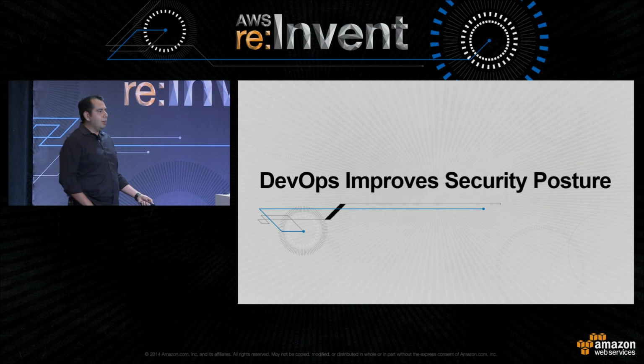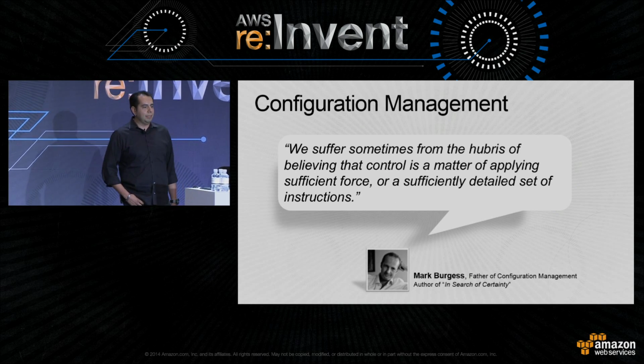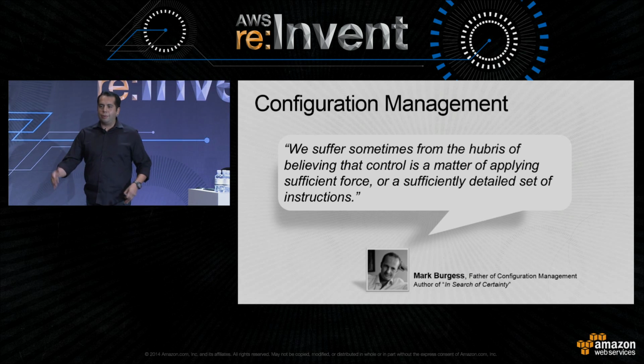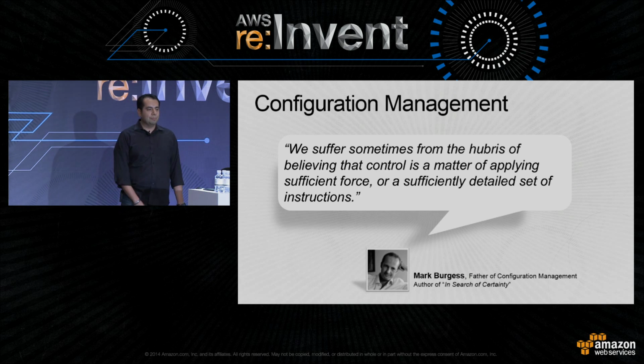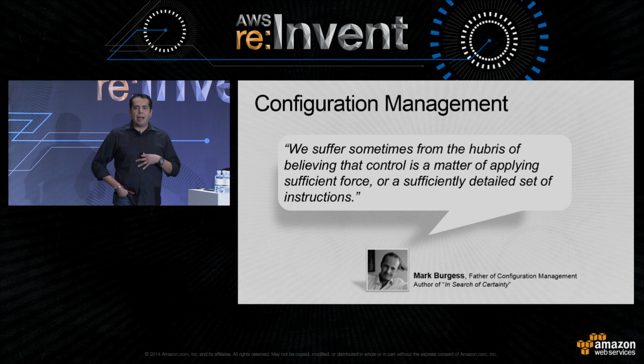And when we start going down this path, where we typically start is automation. And more importantly, we start with configuration management. Configuration management is not a procedural view of the world. It is not run this command, run that command, run the other, and then profit. Configuration management takes a step back and looks at different ways that we can manage our infrastructure.